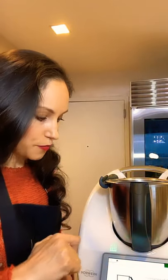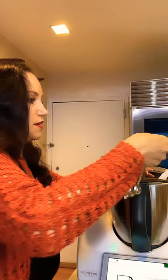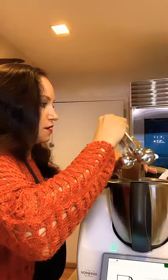Okay. So we are going to do 1 teaspoon of cinnamon. So grab your measuring spoons again and measure out a teaspoon of cinnamon. There we go. All right.